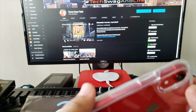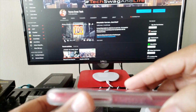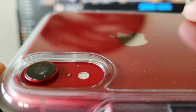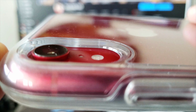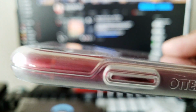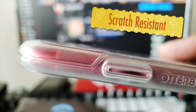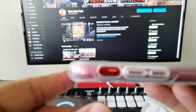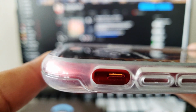Now let's see how deep the camera protection is. Y'all know how I do it by now. Oh yeah, it's in there. That's what I'm talking about. So nothing's gonna happen to your camera in this clear case, and I'm loving that it's scratch resistant. Now as far as the protection lip, let's see how deep that goes. Oh yeah, you're getting some good protection from this case.